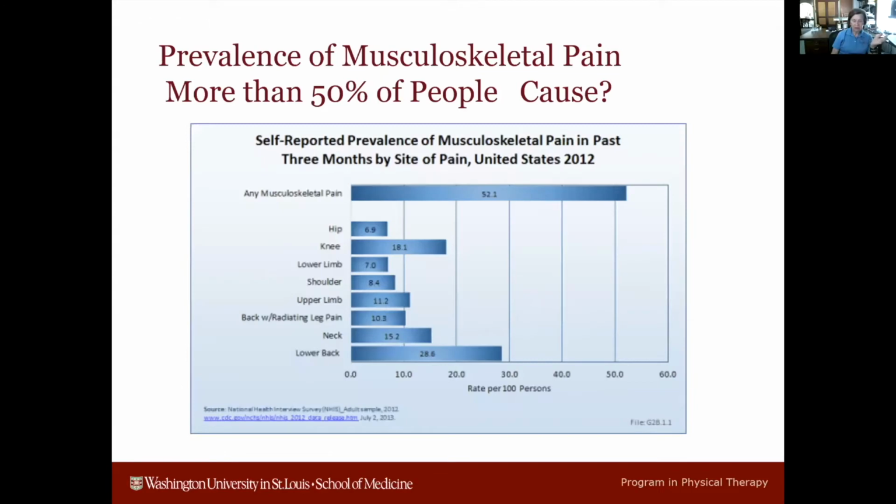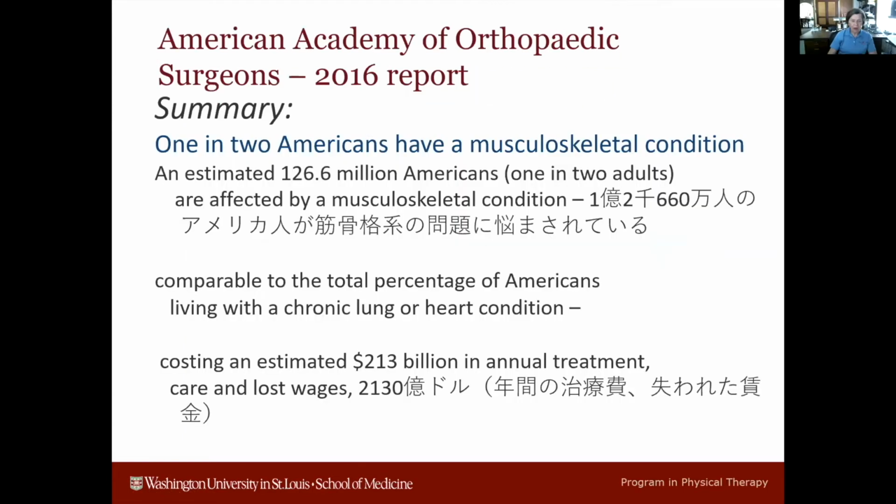And just a graph to show you that musculoskeletal pain exists in at least over 50% of the people. Lower back is the worst, and then knee follows that. So 1 in 2 Americans have a musculoskeletal condition, and that's comparable to all the people with chronic lung or heart conditions, and it costs $213 billion a year for treatment, care, and lost wages.